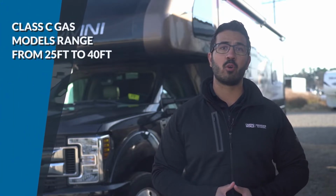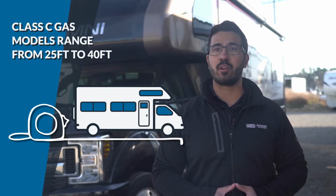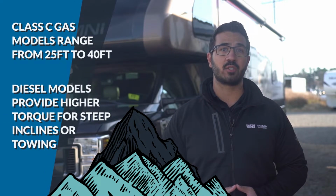Here you'll find far more variety from Class C motorhomes running 25 feet all the way up to nearly 40 feet. Again, the decision is based upon where you're planning on going and what you'll be doing. Lots of travel over the mountains may have you leaning toward a diesel due to the higher torque, which is important. What exactly is torque?